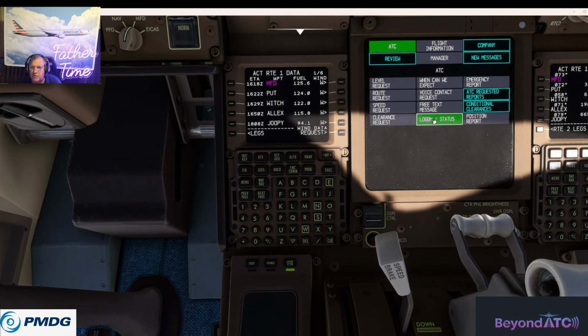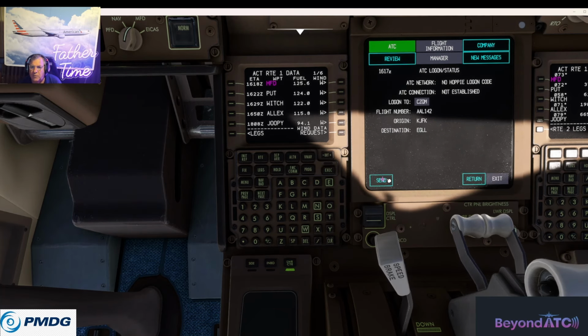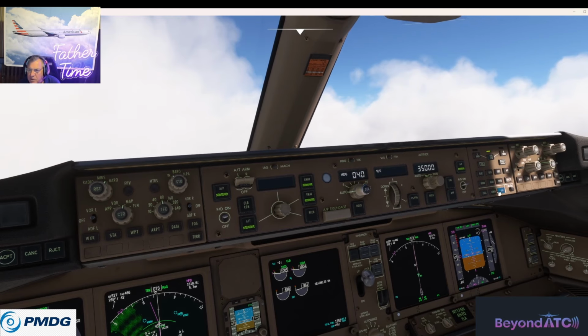Log on status, CZQM, send. That's Moncton. It would automatically change over to Gander, Shanwick, and on we go. Review company. But that was all under the comm page. I don't think it's set up yet.